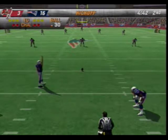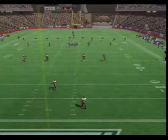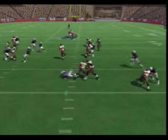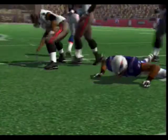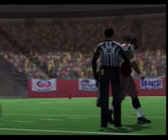New England is lined up for the kickoff. Jennings back deep. Nice kick and returnable. From the 3-yard line. The offense takes over after they were unable to get any points on their last drive.